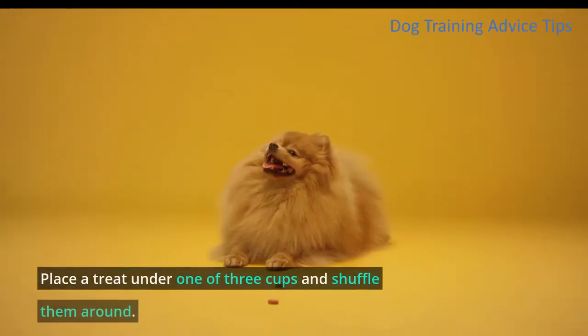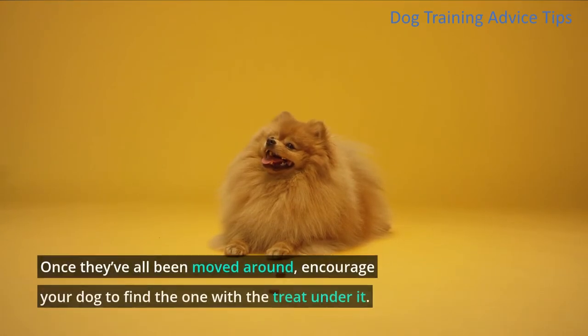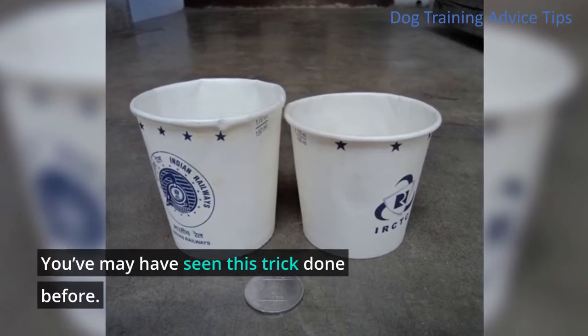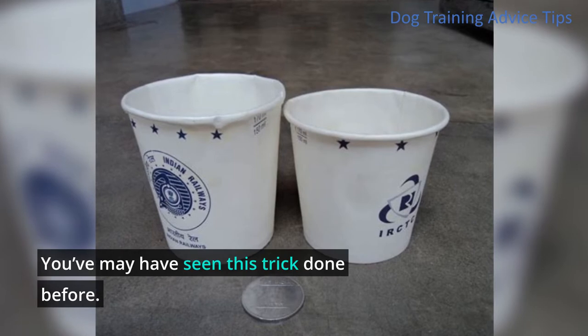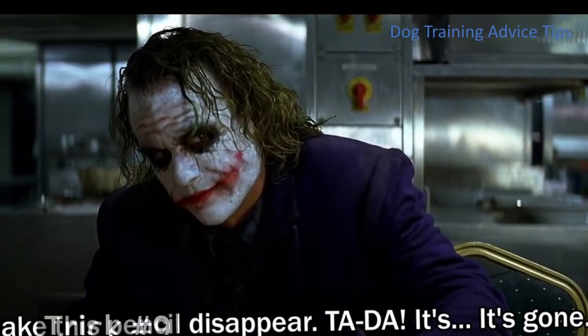Trick number 8. Place a treat under one of 3 cups and shuffle them around. Once they've all been moved around, encourage your dog to find the one with the treat under it. You may have seen this trick done before. It's a great way to teach your dog to solve problems and to stimulate their brain.